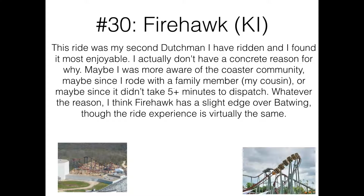But otherwise, the ride, I love Dutchmen. And I think they're better than Superman Ultimate Flight clones. Obviously, Tatsu, Manta, and like the dinosaur thing at Universal Studios Japan are better than the Dutchmen. But I like Dutchman more than Superman Ultimate Flight. So yeah, come at me.